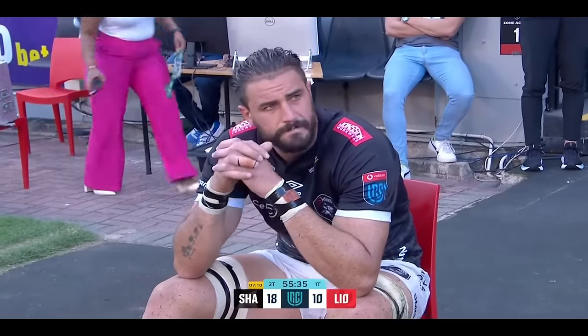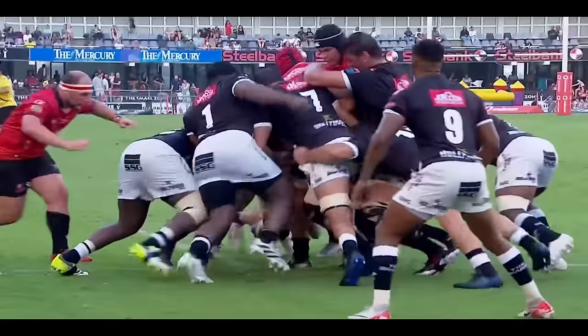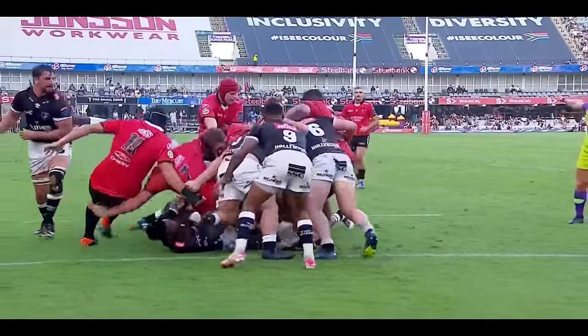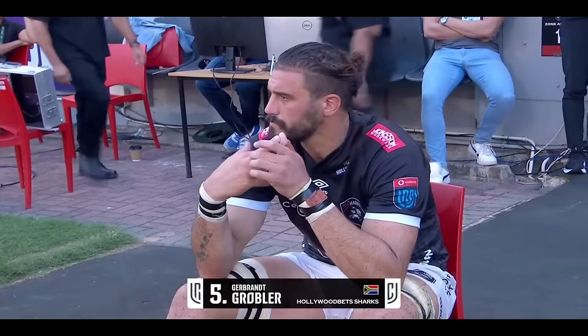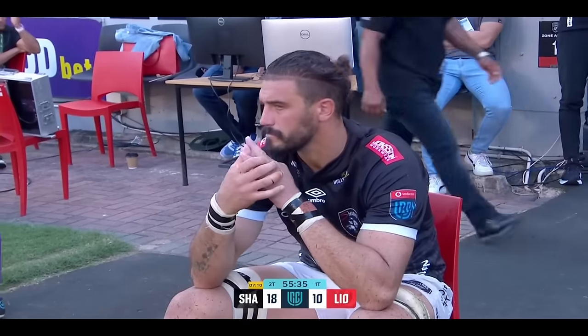Good to see him back after a little spell out of the game. He's in the sin bin though because of this. Watch out. This whole thing just collapses here. He's just joined at the back and now down to the ground he goes and everything falls over him. Penalty try it is, and of course, if you've given away the penalty try, it almost has to be a yellow card. Not sure it was his intention, but it certainly was the result.